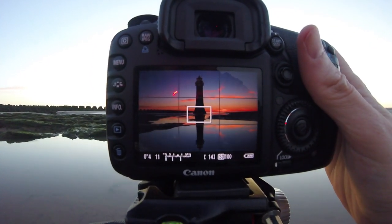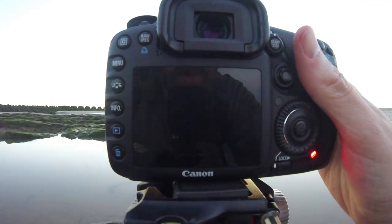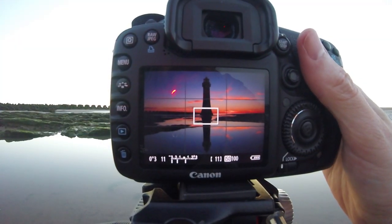And I'm underexposing quite a lot, because it's bringing out the colour in those clouds. So those clouds are pretty orange at the moment. So it's more or less a silhouette of the lighthouse. There'll be absolutely no detail in the lighthouse, but that's not the point. I'm trying to get the attention onto the clouds in the background.